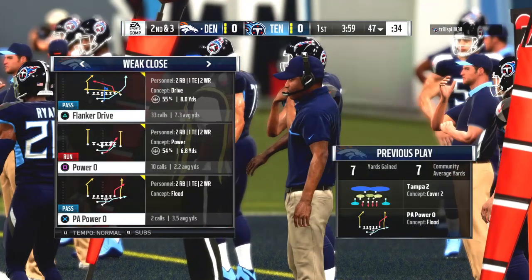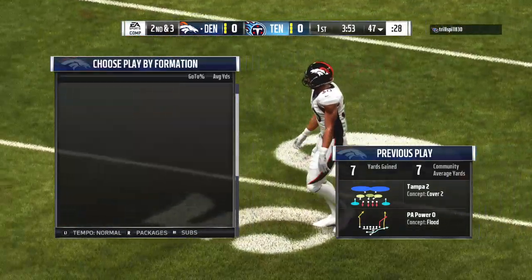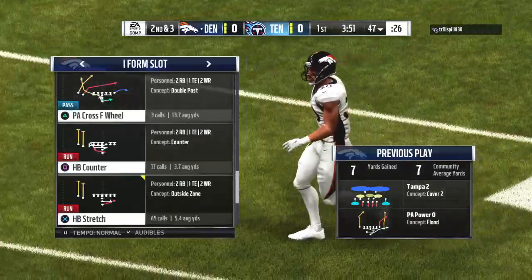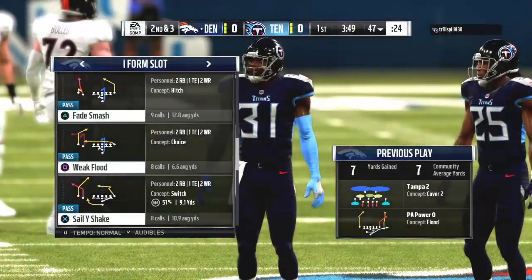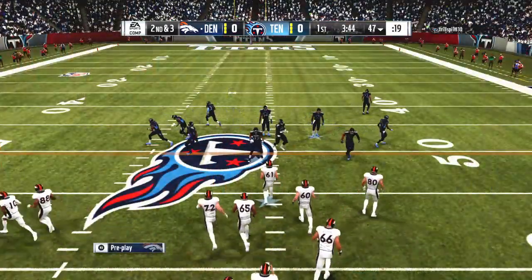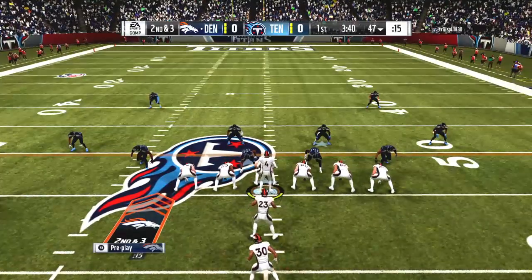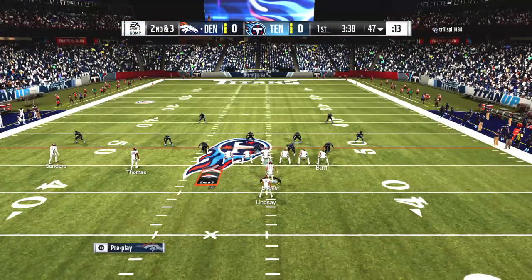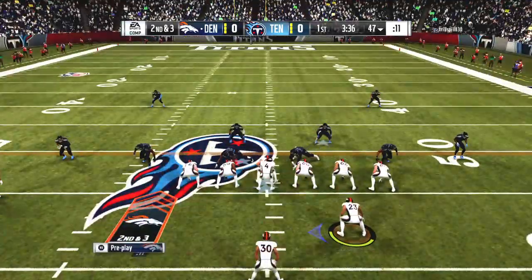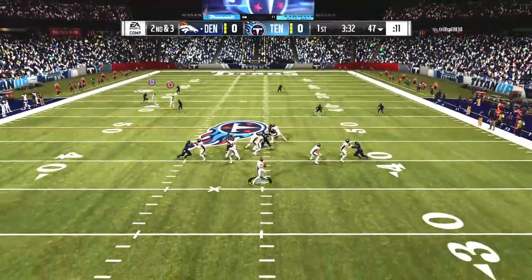Second down. Able to get 7 on that first down pass play. 2nd and 3. Here's Keenum now on 2nd down.